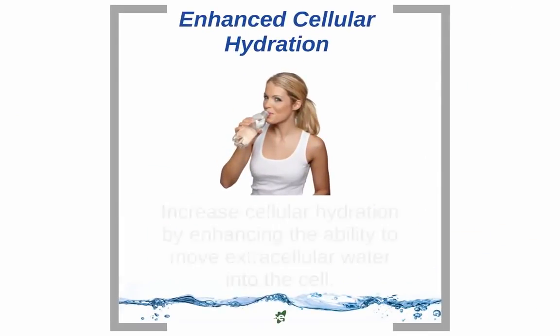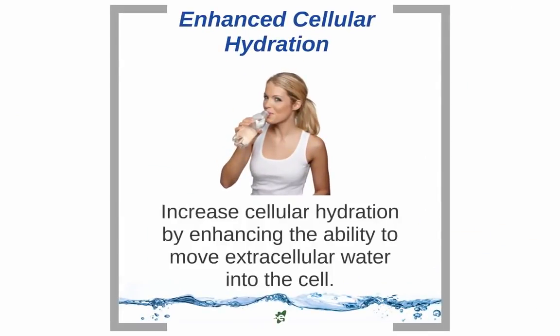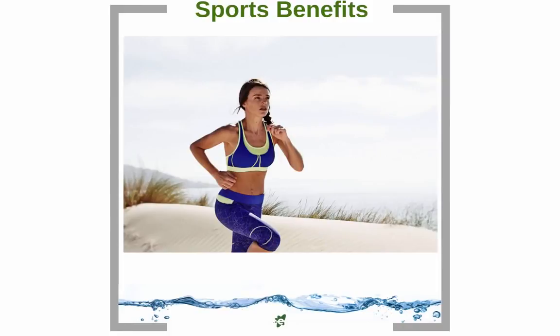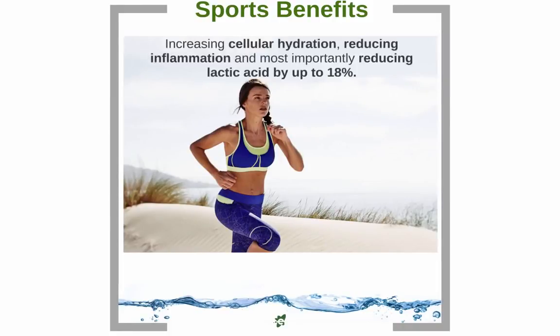Recovery of HydroFX has been shown to increase cellular hydration by enhancing the ability to move the water from outside into the cell. HydroFX has changed the game and made it possible to push the barrier to new limits by increasing cellular hydration, reducing inflammation, and most importantly, reducing lactic acid buildup by up to 18%. And I've actually included a link to the study below so you can have a look at this.